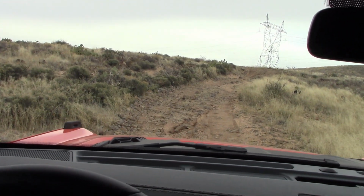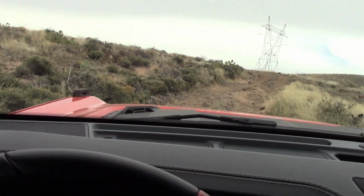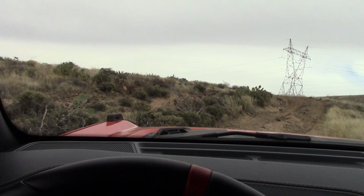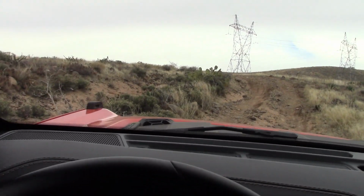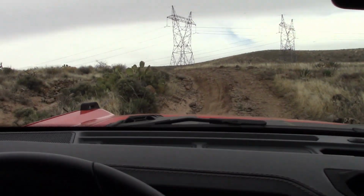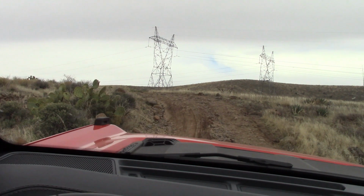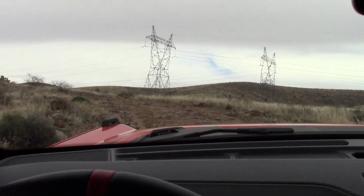One good thing about turbocharged engines, they produce a lot of bottom end torque for climbing like this. The only other alternative is a diesel, and while diesel does perform well, they're kind of a pain in the butt to maintain. And fuel's not too cheap for those right now, so I'd be happy with a gasoline turbo.